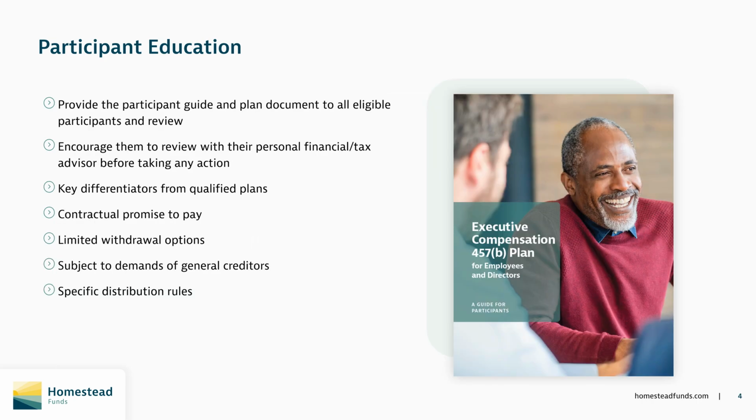To help educate your eligible plan participants, Homestead has created a participant guide that covers the key plan provisions. We suggest using it as a discussion guide, along with a copy of your co-op's Executive Compensation 457B plan document, to introduce the plan and explain its features and benefits. This allows participants to make an informed decision about whether to join the plan. Encourage eligible participants to review this information with their own financial and tax advisors as well before making any decisions.